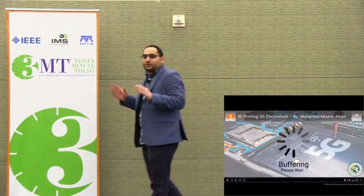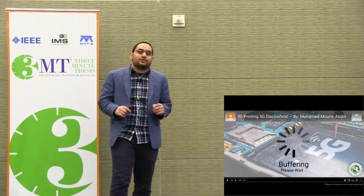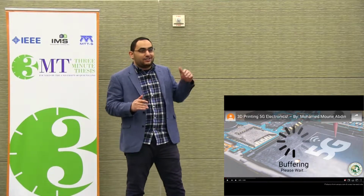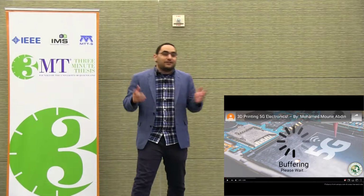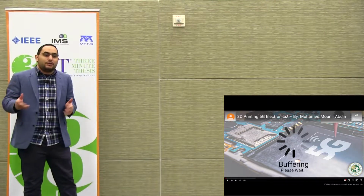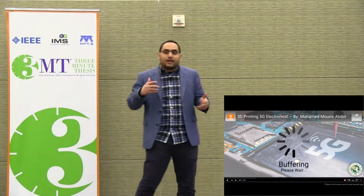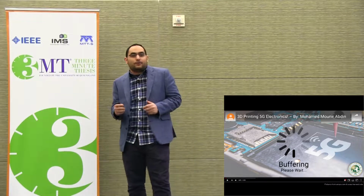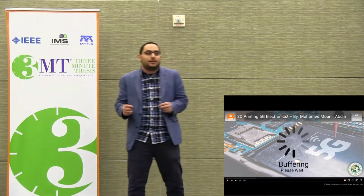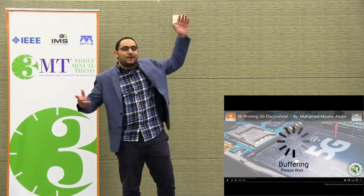5G is capable of transferring large amounts of data at speeds that are 20 times faster than 4G. In fact, solving buffering issues is just the tip of the iceberg. So 5G is very suitable in applications that require fast responsiveness, such as doctors that need to perform remote operations, or automobiles that need to communicate constantly to avoid accidents. So I'm sure you're saying by now, sign me up already.